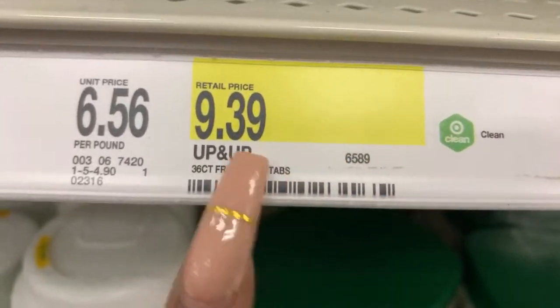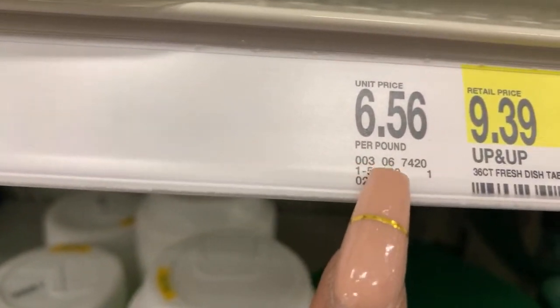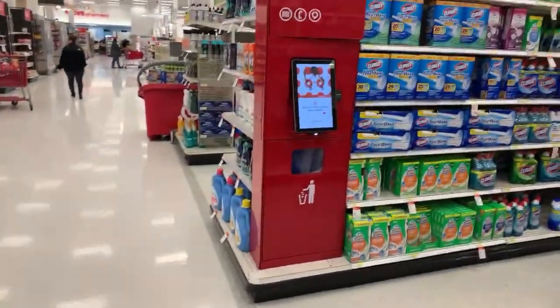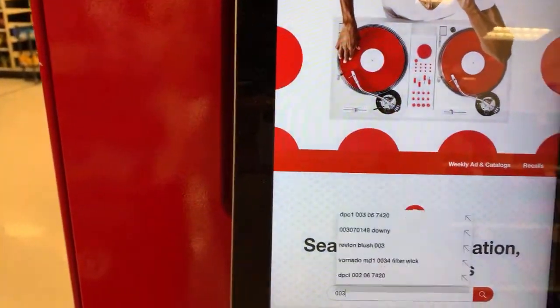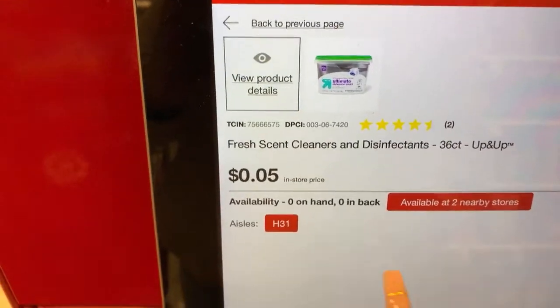And I know it's the faucet one because I took a picture. Fun fact, you can take a picture of this and take it to the price checker, let's see if I can type it in. Let's see if we can remember it. Somebody type this in the comments: 003-06-7420. Their little price checker thing is so high tech, man. Let's see if we can type it in. What did I say? 003-06-7420. I think that's right. Look at that. See, it says zero for me.